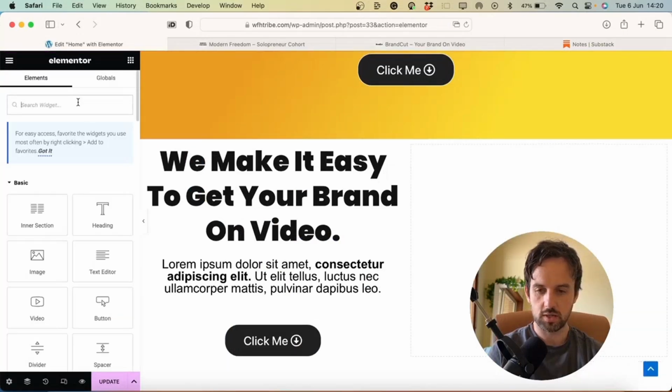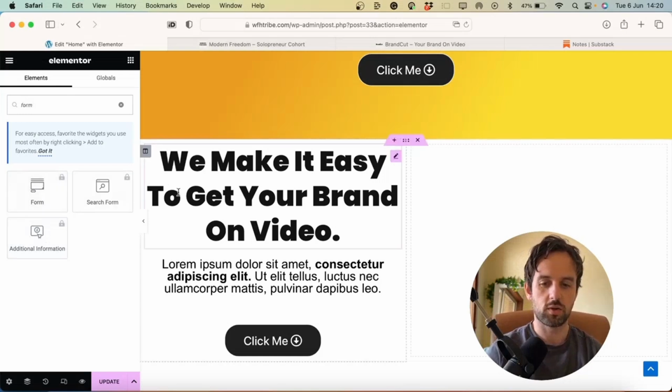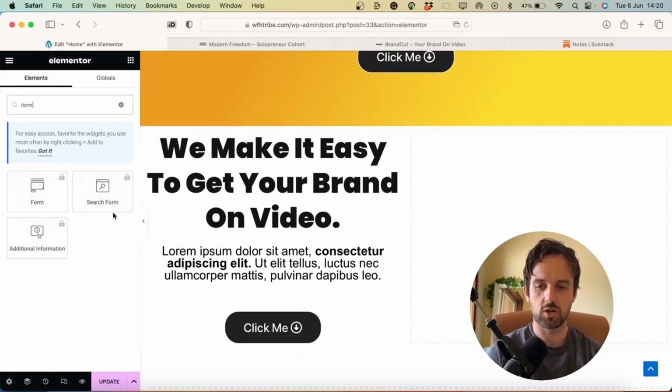You can click on this and you can come into forms. But the problem is these forms are only in the paid version. So you'd need to pay €50 to Elementor to access these forms. They are useful, so if you are willing to spend the money on it, it is worth doing that because you also get all the other sections as well that you can add to make your website look a little bit better.